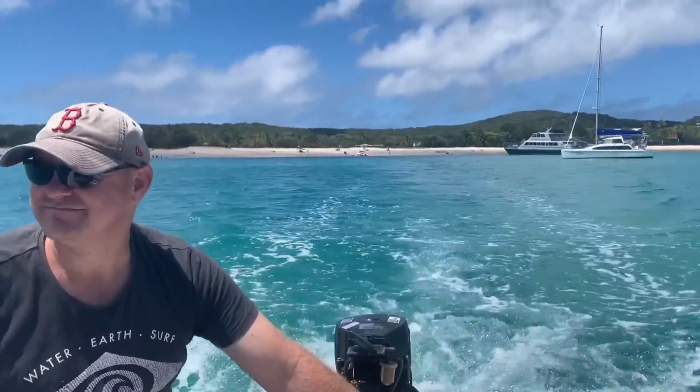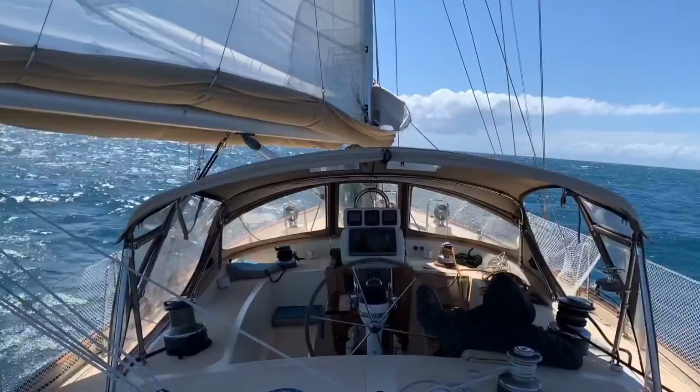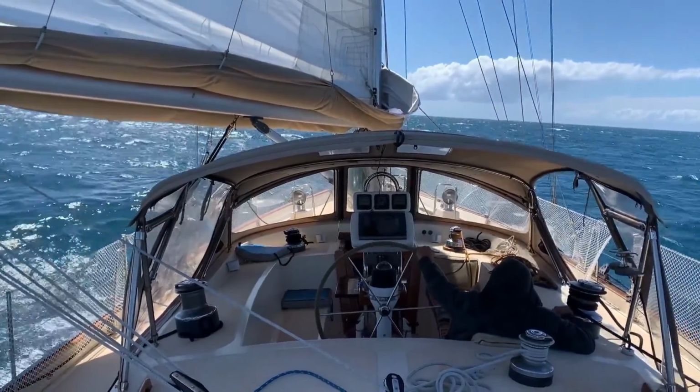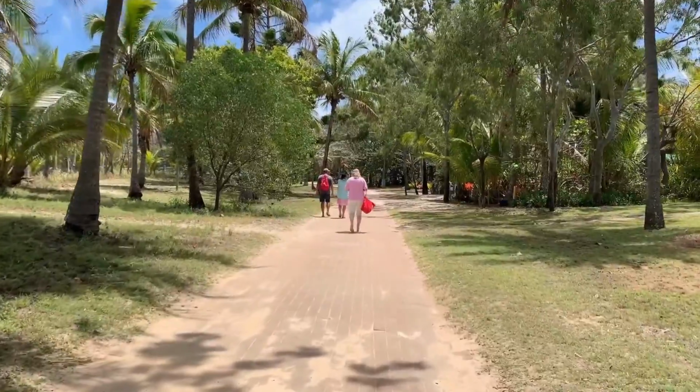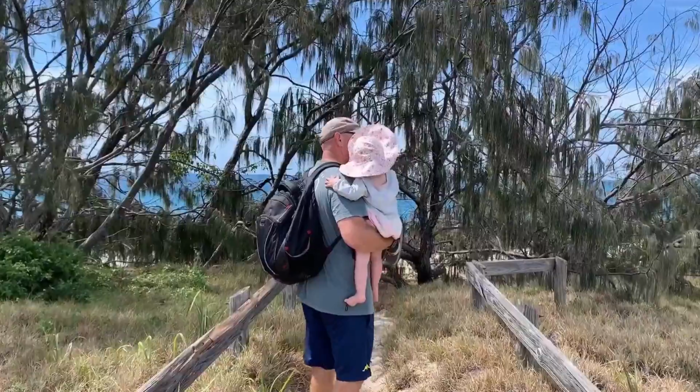A couple of months ago, we sold our house and all of our belongings and bought Endless Summer, a 55-foot Bruce Roberts yacht. We are now living on board full-time while we sail around the world.